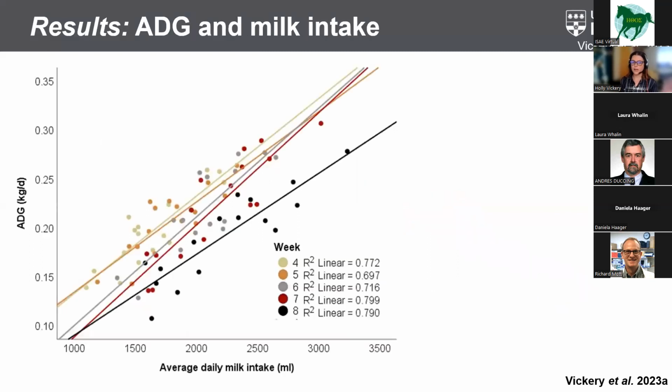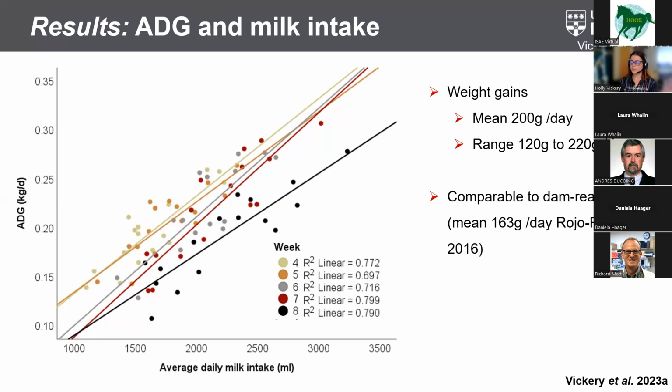In terms of average daily gain and milk intake, the most significant predictor was an interaction between milk intake and week, which makes sense as milk intake is positively correlated with their age. Weight gains averaged 200 grams a day with quite a large variation again, ranging from 120 to 220. But this is comparable to down-reared kids that average 163 grams a day. So it seems that those ad-lib milk feeding systems are doing what they should be doing, making sure that kids feed quite comparably to natural conditions and gain the same level of weight.